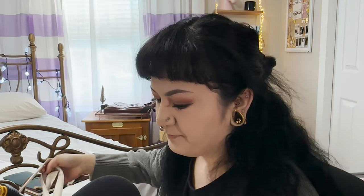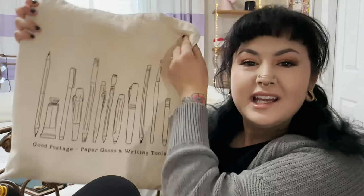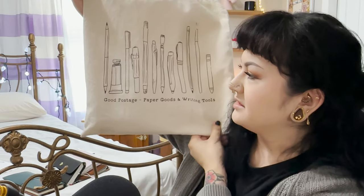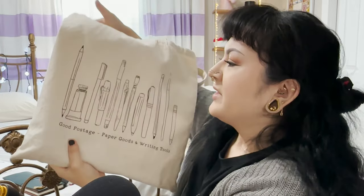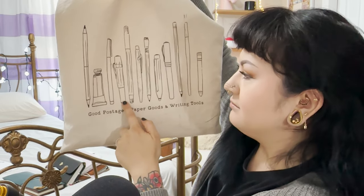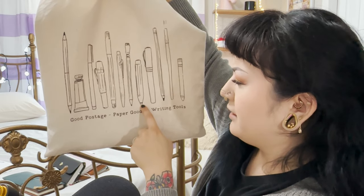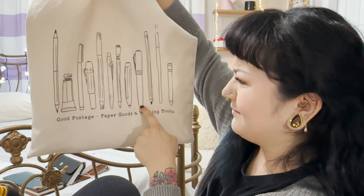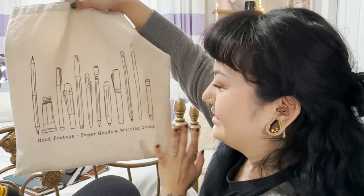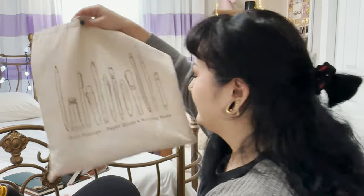This is from Good Postage in North Carolina, back from whenever we were honeymooning. And look, oh my gosh. Good Postage honestly has really good tote bags. I am a tote bag girl, and you can see here there's like a watercolor, Kaveco, this is a Caran d'Ache. We have Blackwing. This is another Kaveco. I want to say this is the pencil shape. This is the Kaveco original, I want to say. And then I don't know what these are. These are just generic pencils and things. But I thought it was really cool that they did sketches of like brands and things that I recognize.